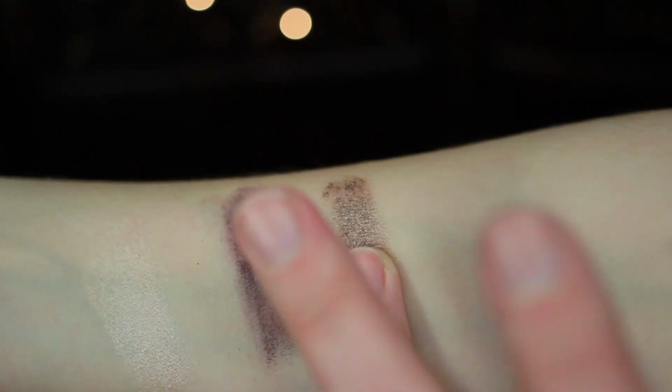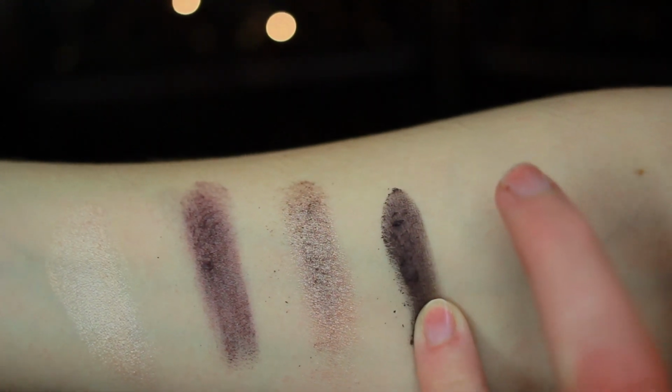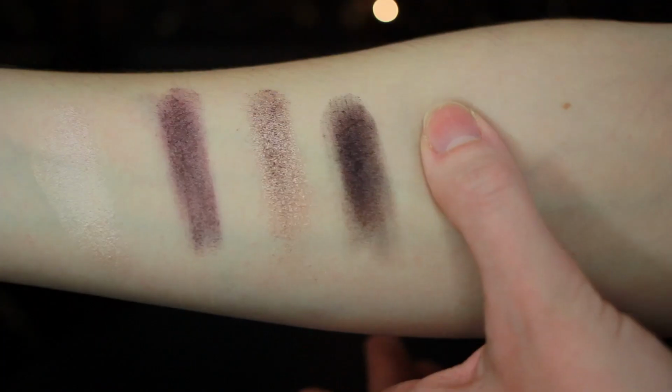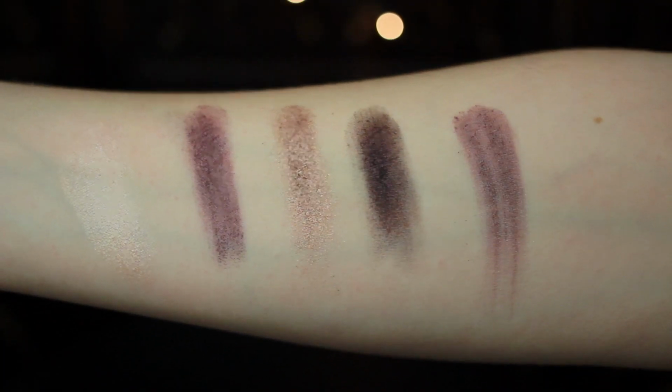When I swatched them, they just kind of glided down my skin and fell along my skin like particles. I don't know how to explain it, but to me that's not the sign of an eyeshadow that I'm going to reach for all the time.